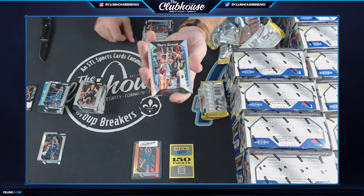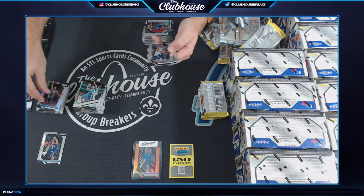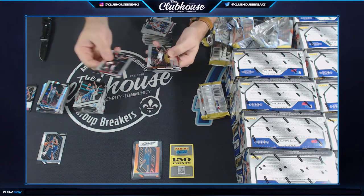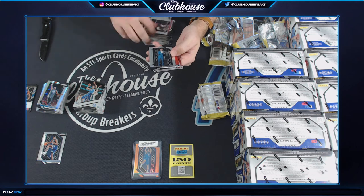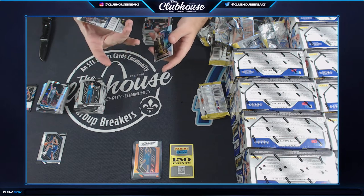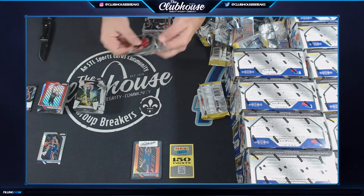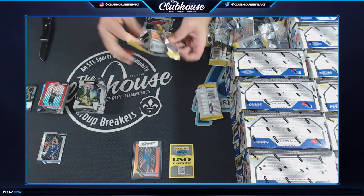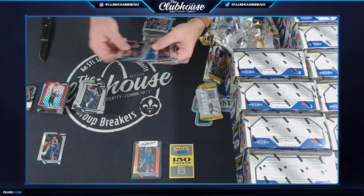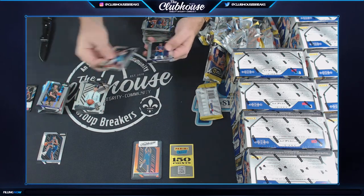Blake Griffin, the Savage Mojo for Detroit. Kevin Durant for the Warriors Mojo. Tyreek Evans for the Pacers, red. $2.99. Deadman for the Hawks, red wave. Jeff Green for the Wizards, silver. Lonzo Ball Mojo for the Lakers.